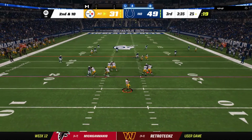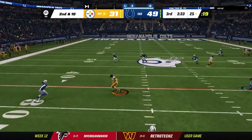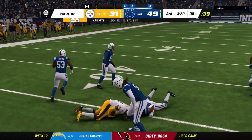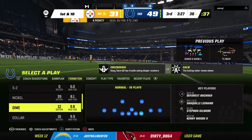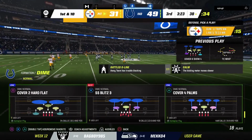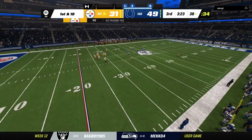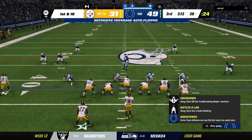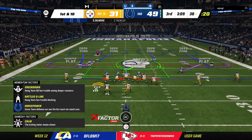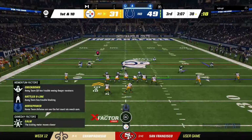Pickett will look to throw it here. He finds Pickens over the middle. And they're able to get this one across the 35. Rookie to rookie on the hook up there, and it's a first down. This offensive game plan has just been sensational. I mean, when you think about all the different ways they've gotten their receivers open so far, it's really been impressive. Scheme, design, execution.